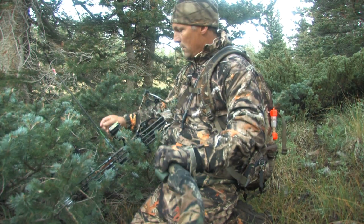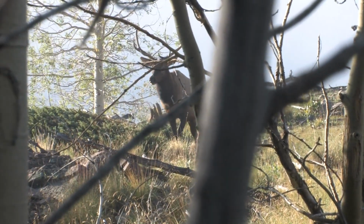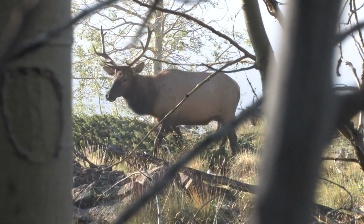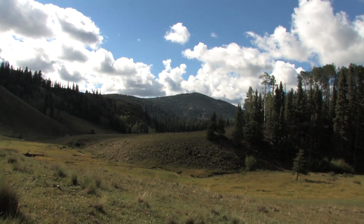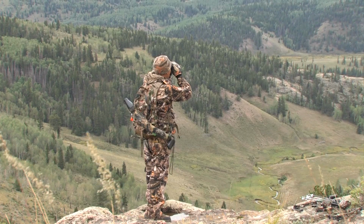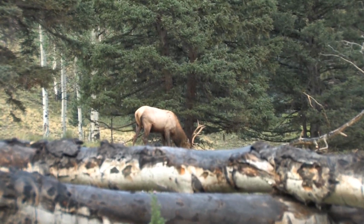Elk hunting, if you ever turkey hunted, elk hunting's a lot like turkeys, because when they're bugling, you can locate yourself in the spot where they're at.